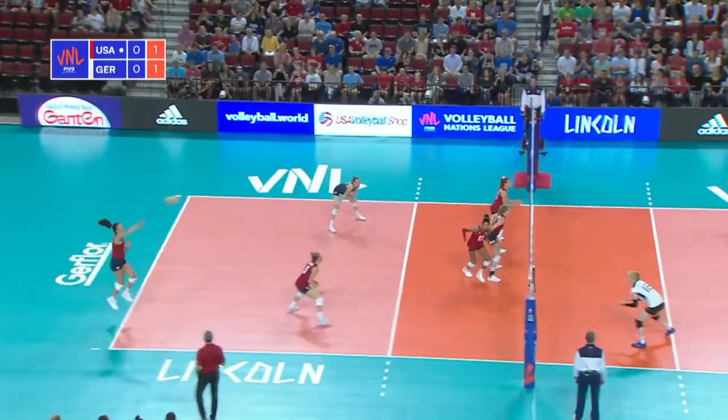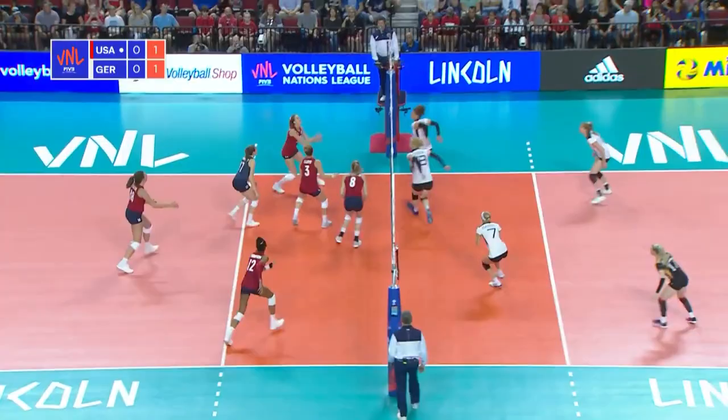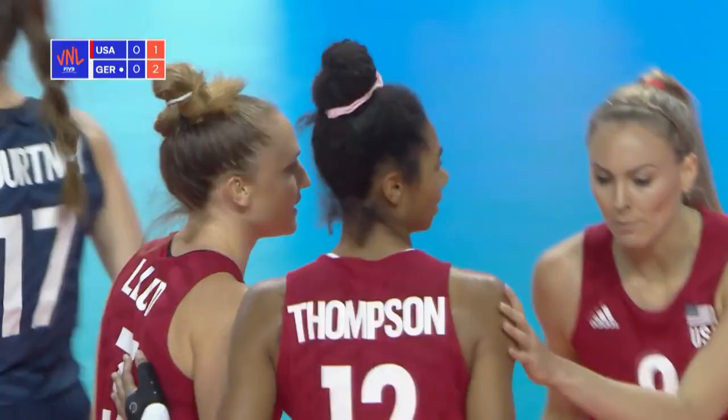Fecky with the serve. Decent ball in from Barber. Well kept in play by Lloyd. The middle attack not really quick enough. Thompson has to try and work the block, which she does. Nice up from Pogani. Thompson tried to limbo underneath that one, and it's caught her on the way out.